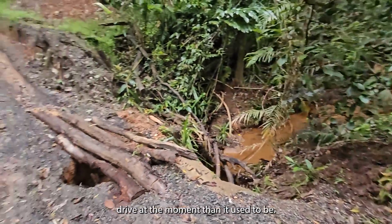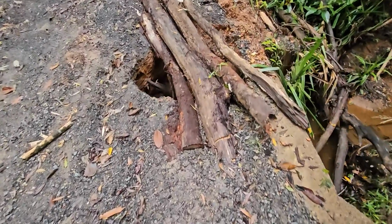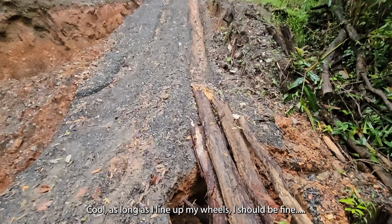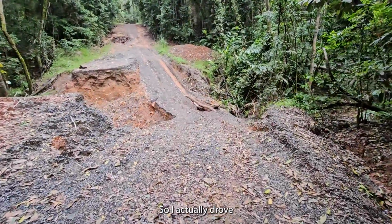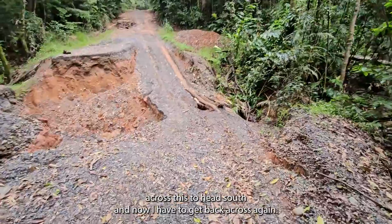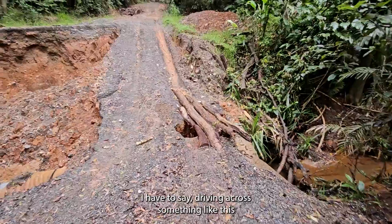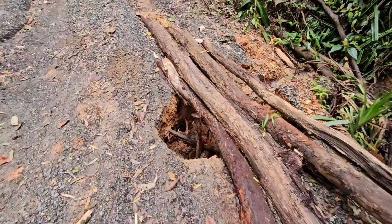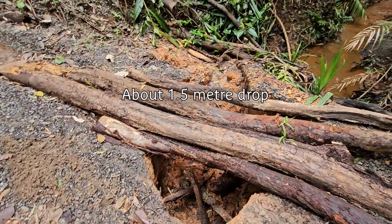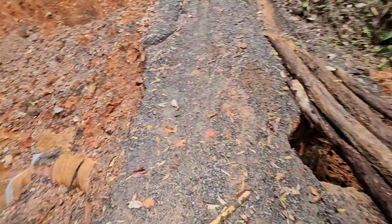Yeah, it's a bit more four-wheel drive at the moment than it used to be. But cool, as long as I line up my wheels, I'll be fine. So I actually drove across this to head south, and now I have to get back across again. Always the scary part. And I have to say, driving across something like this, I find it absolutely terrifying. Like, I'm not joking. So, yeah, I know I can get up the steep bit on the other end, but this freaks me out.